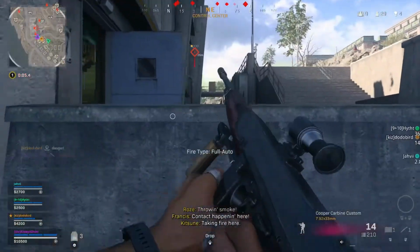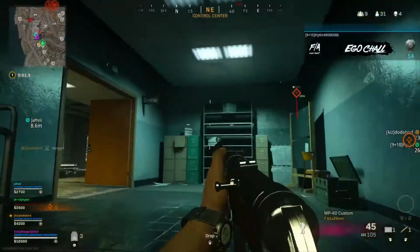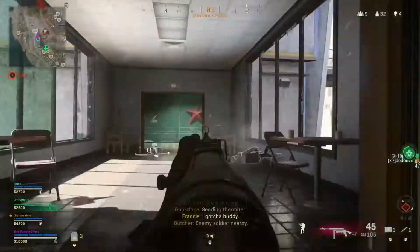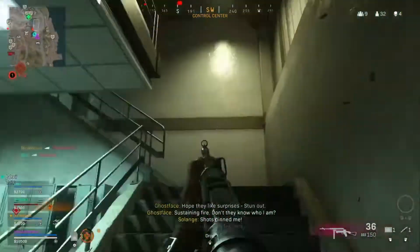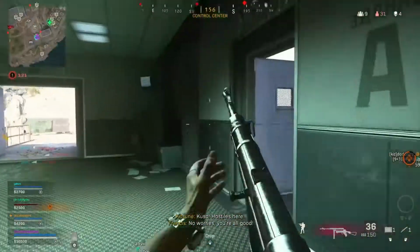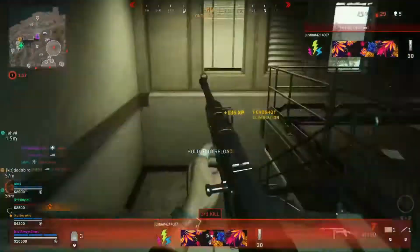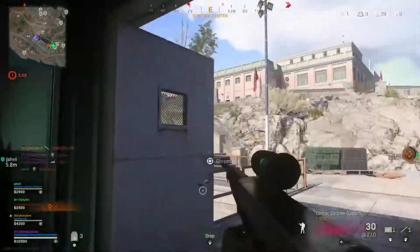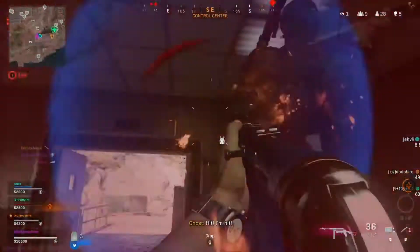If you guys are familiar with the Mac 10s, the Mac 10 is a prime example of fire rate just being king. It'll always be my go-to example because it's, to me, one of the more bizarre things that have ever happened in Warzone in terms of statistics. I mean, that gun literally has a 1,100 RPM and has really low damage, yet it was always one of the best SMGs, one of the more reliable SMGs throughout the whole year of Cold War Warzone.